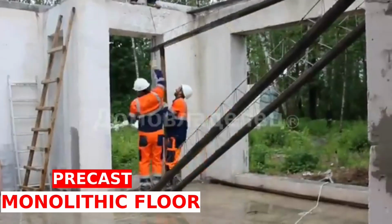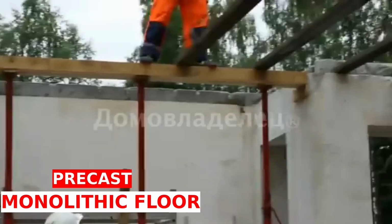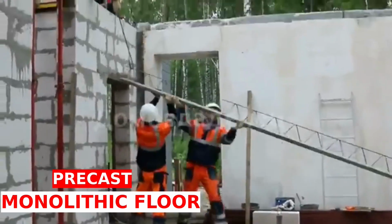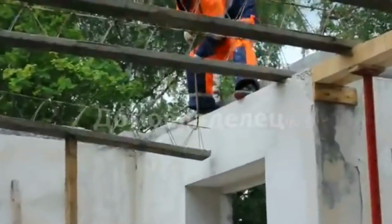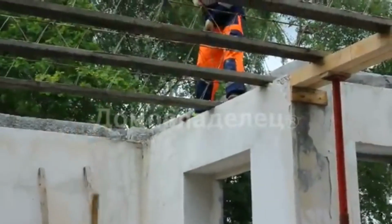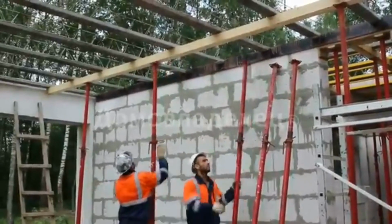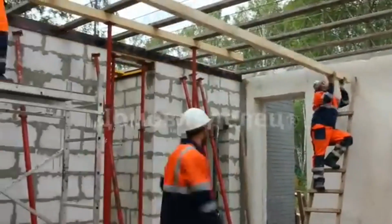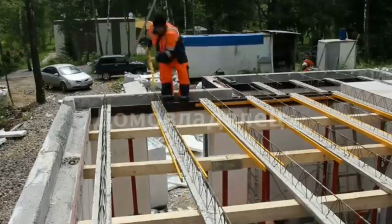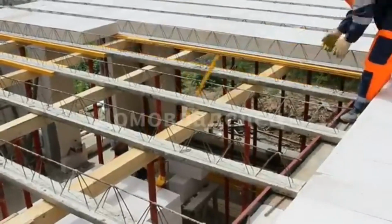Prefabricated monolithic floor is a new way of building floors that has many benefits. It is a very fast, strong, and affordable way to build floors. It is made by joining together concrete panels that are made in a factory. It helps to reduce noise and waste, and it saves energy. It is very resistant to natural disasters like earthquakes and fires. It can be finished much faster than traditional ways of building floors.